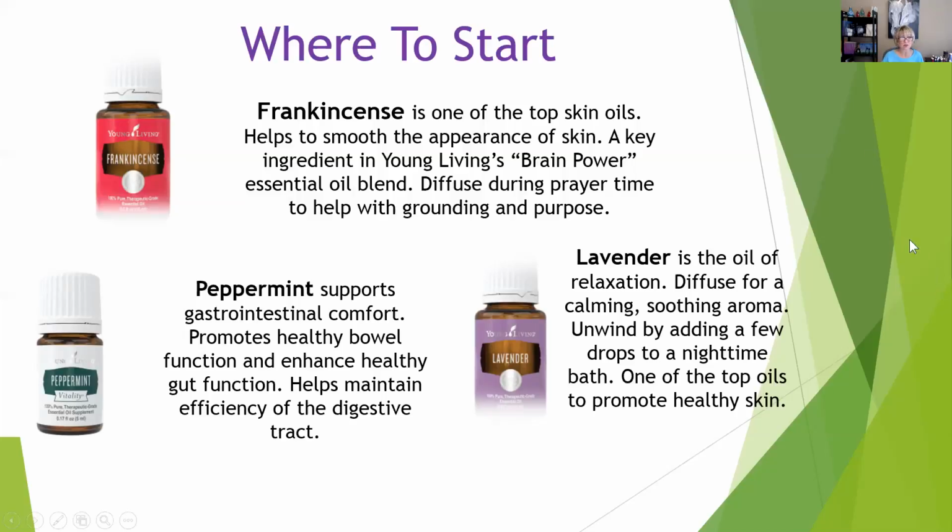It's just the labels. So peppermint is great for gastrointestinal support, and it promotes healthy bowel function and enhances healthy gut function, and it's really good for maintaining a healthy and efficient digestive tract. So the Vitality Peppermint, you can take it internally. And the other peppermint, you rub it on your belly. It's whatever you want to do.